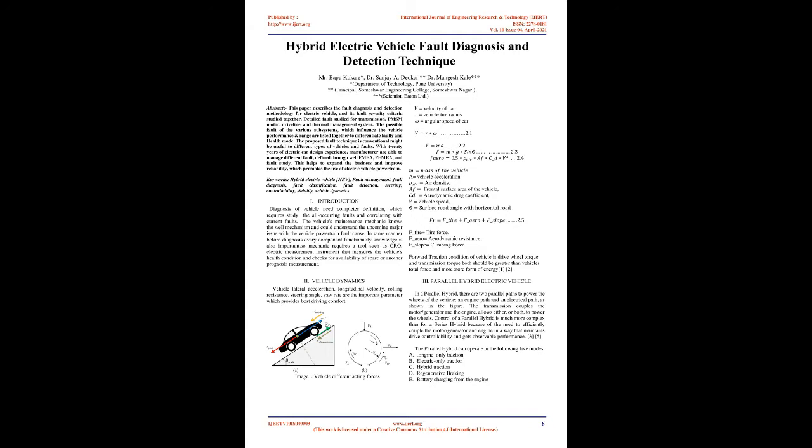Keywords: hybrid electric vehicle HEV, fault management, fault diagnosis, fault classification, fault detection, steering, controllability, stability, vehicle dynamics.